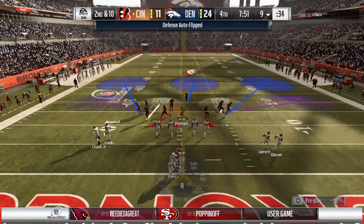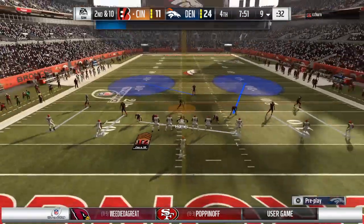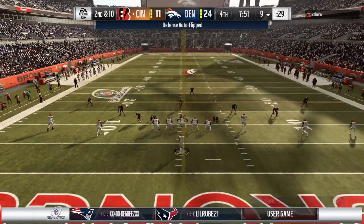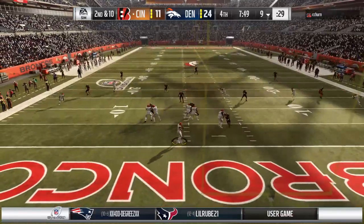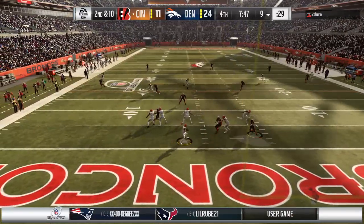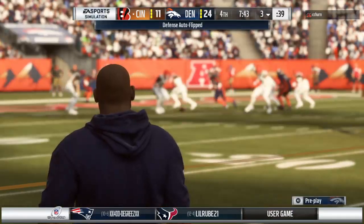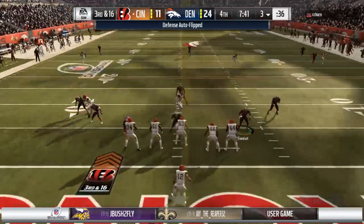After the incomplete pass, here now is 2nd and 10. Now Wilson to throw again. And he goes down. It's a sack. They get him back at his own 3-yard line.